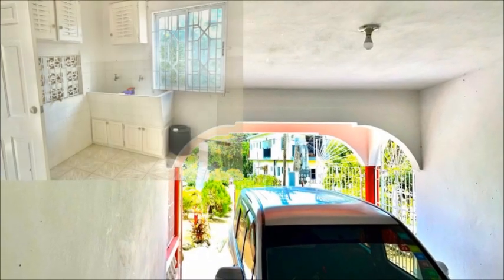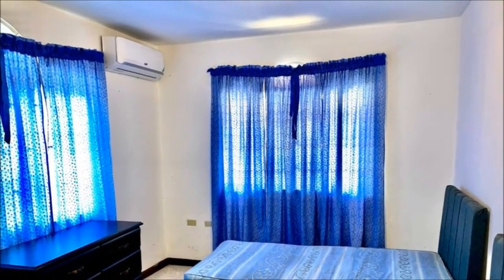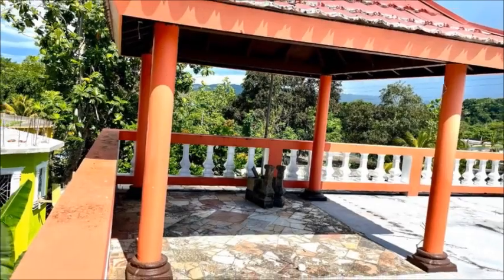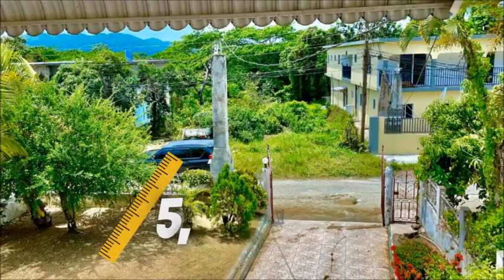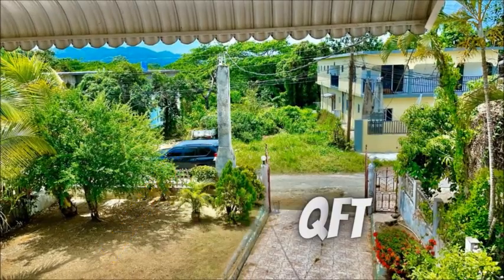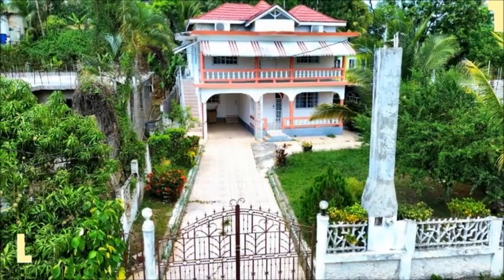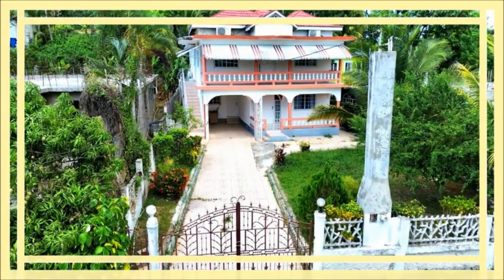There is a drive-in garage and a washroom. 4 of the 5 rooms are already equipped with AC units. There is a rooftop gazebo as well. The land area of this house is approximately 5,016 square feet. Guys, let's take a look at this house and please watch the entire video for more details at the end.